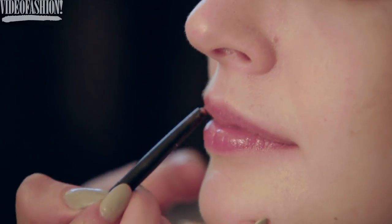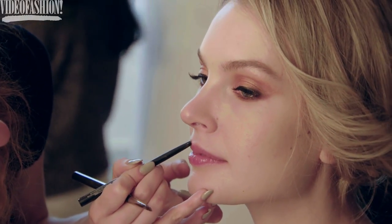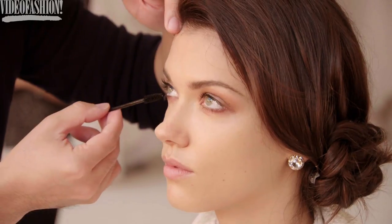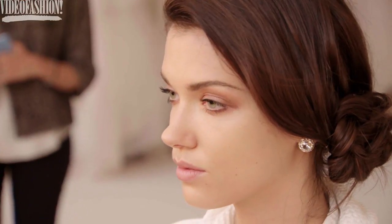Today we're doing really luminous skin, nude lips and nude cheeks. The eyes are going to have shimmer coppers and cranberries, a very mega lash, and the designer Madeline had asked for the girl to look mysterious and dreamy. So that's going to set the tone for our bride today.